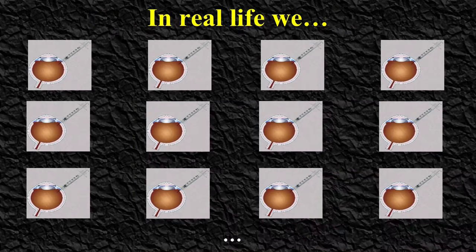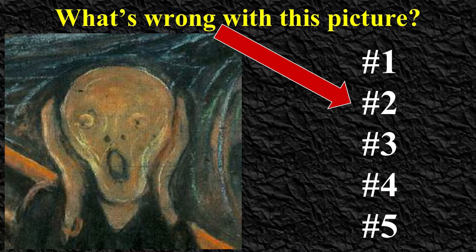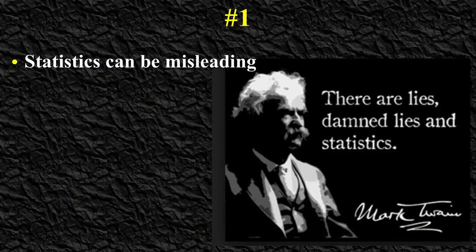This is the theory. In reality, this is what happens. So my question is, what's wrong with this? I listed only five here because we don't have time for more. The first is the statistics, which, as we know, can be twisted in any way to prove anything you want to be proven. I will give you just two very quick examples of how it can mislead you.